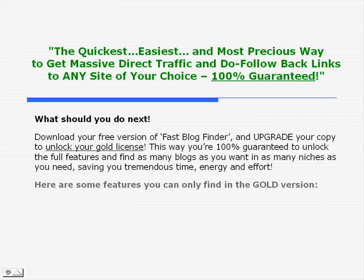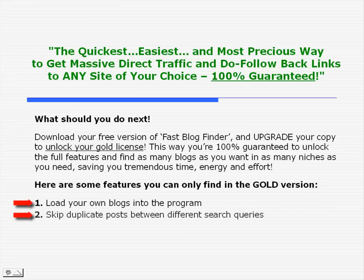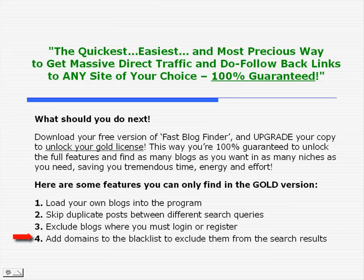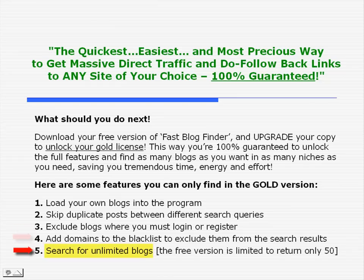Here are some features you can only find in the gold version. You can load your own blogs into the program. You can skip duplicate posts between different search queries, exclude blogs where you must log in or register, add domains to the blacklist to exclude them from the search result, and search for unlimited blogs. The free version is limited to return only 50 blogs.